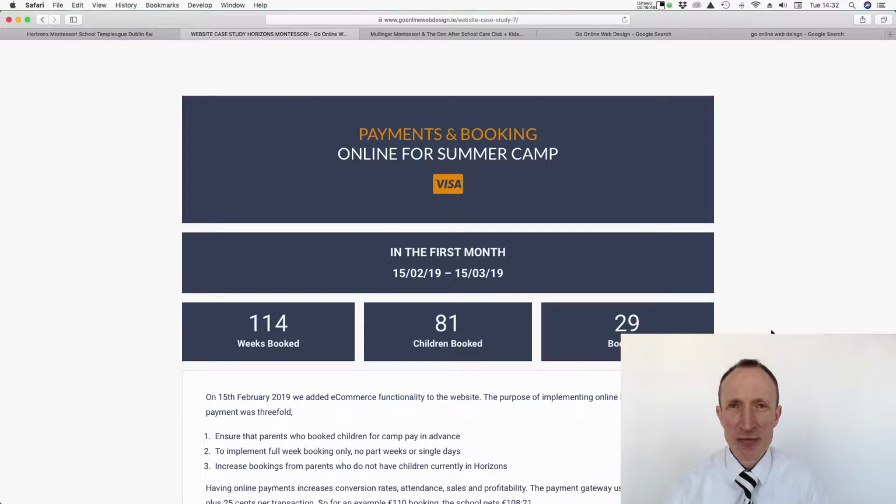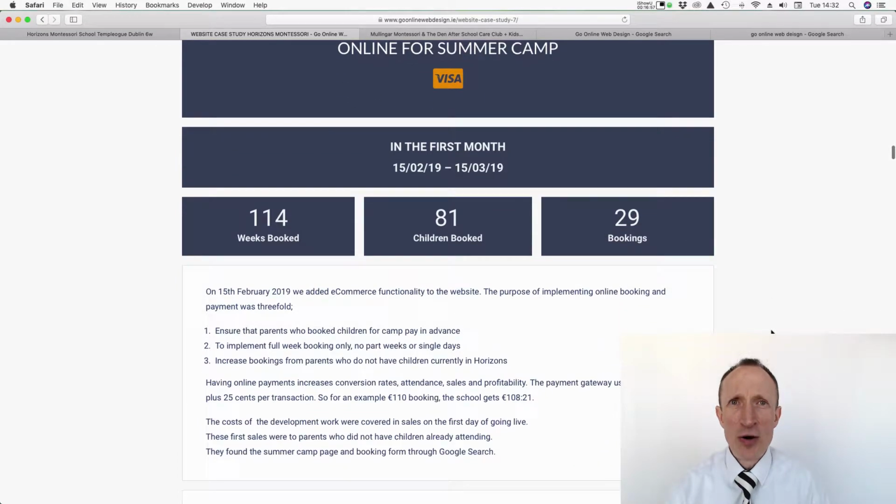So here we've got the results for the first month that those payments went live. They went live on the 15th of February, and here are the results from the 15th of February to the 15th of March. 114 weeks booked, 18 children across 29 bookings. So it's been a superb launch to it.